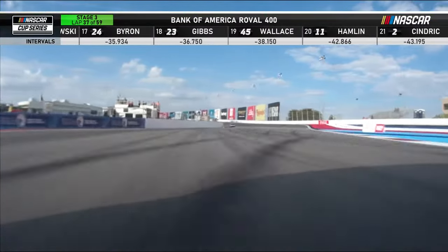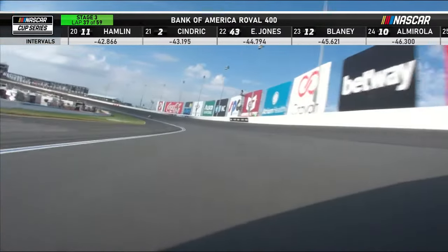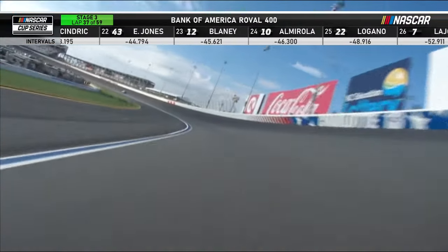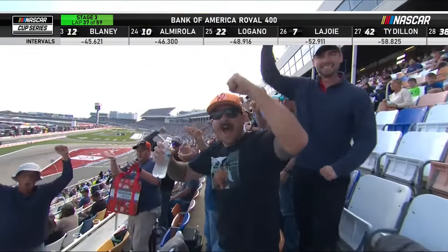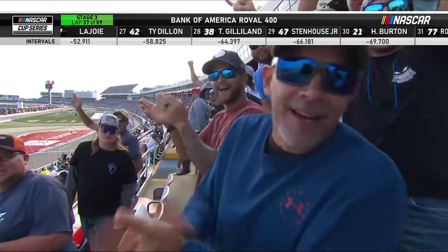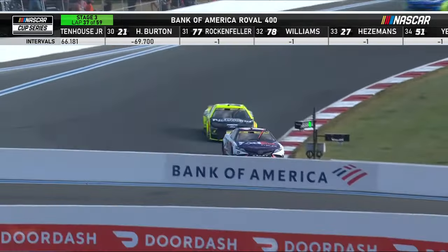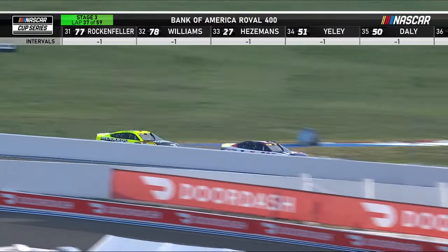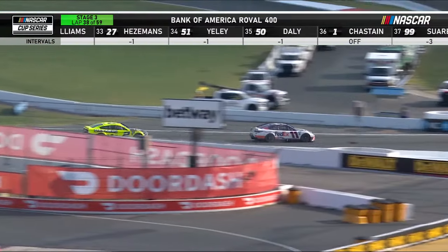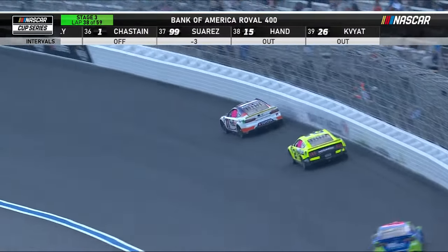Just 23 laps to go. The NASCAR Cup Series playoffs from Charlotte. Bank of America Roval 400. And things definitely getting intense. The fans loving what they're seeing. But so many teams now looking at the points very closely, including Chase Briscoe, Daniel Suarez, and Austin Cindric, because the one we just saw, the one of Chastain, go into the garage.